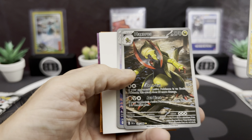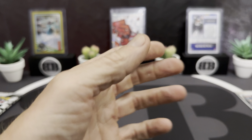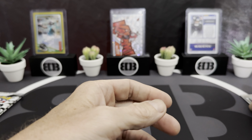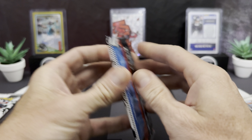Haxorus. That's actually a pretty sizable card. And Samurott. I got more than that, but those were my best ones out of the ETBs. They were pretty close, which one I did better at. All right, here we go, Black Bolt.